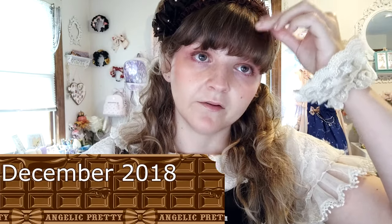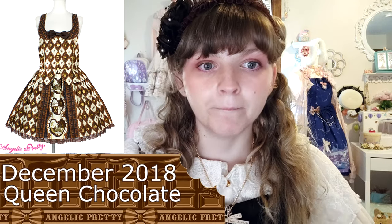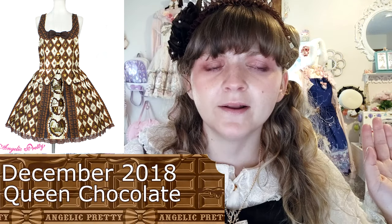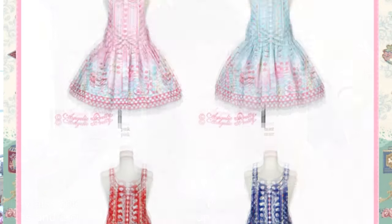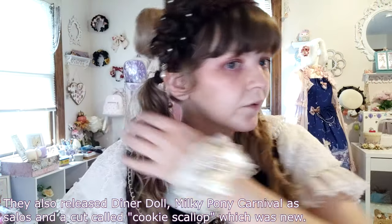Later in the year of 2018, they decided to re-release Queen Chocolate, but as a salopette. This was when I think they were actually releasing a bunch of things as salopettes. There's just a handful of prints that they released. And yeah, Queen Chocolate was one of them, so you're able to get it in any colorway at that time.